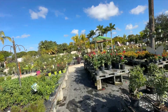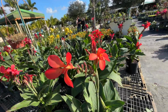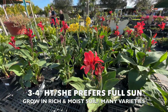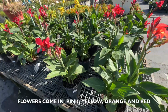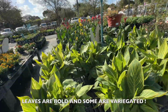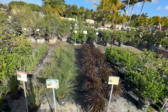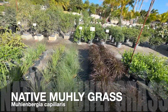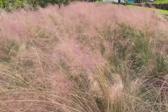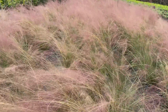And over here you have some plants that like the water. These are canna lilies. Aren't they beautiful? Look at those colors. Spectacular. Look at this variegated canna lily. Muley grass, this is a beautiful, beautiful light pink flower. Just see that it's finished, but I'll show you a clip of that flowering. Beautiful, billows in the wind, really pretty.